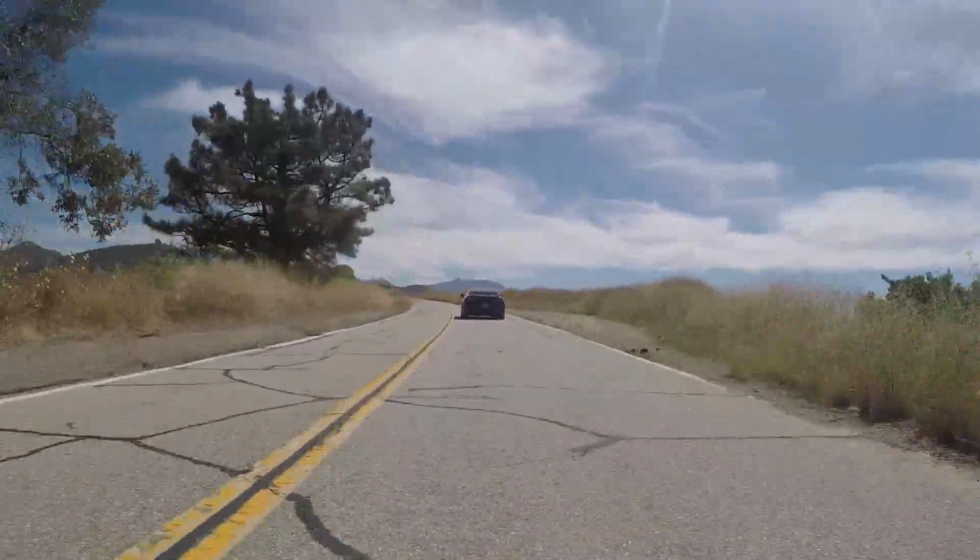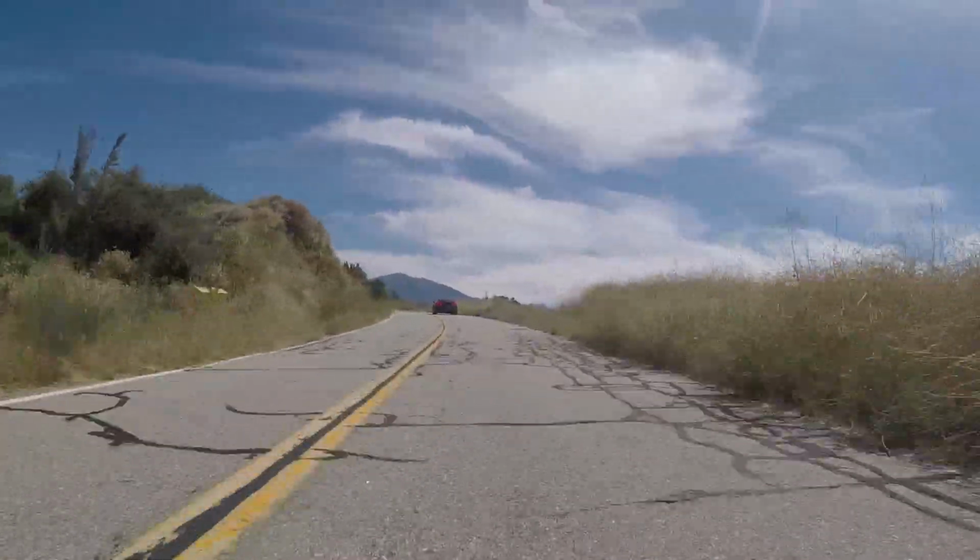Man, I'm just able to rocket out of these corners with this all-wheel drive.